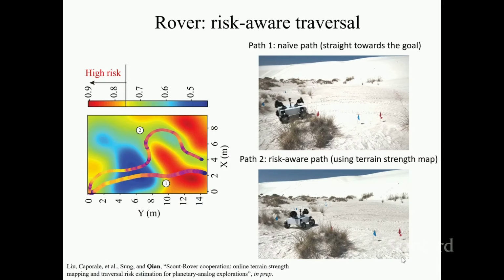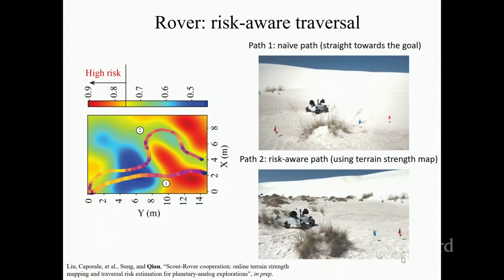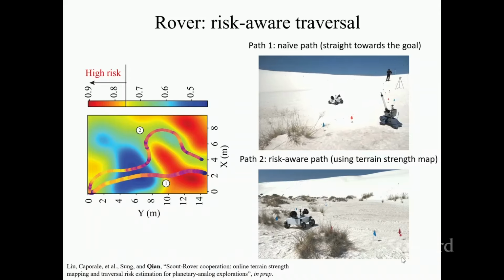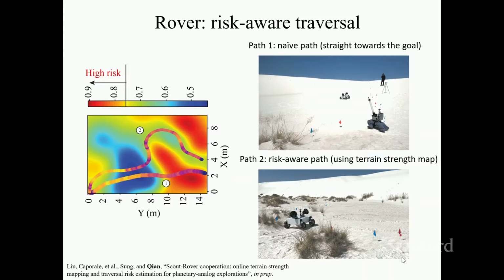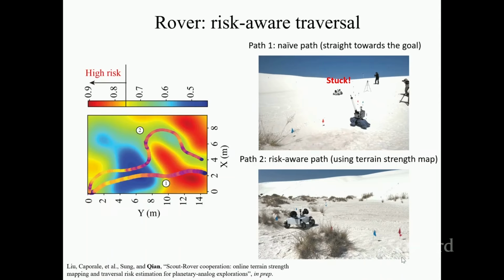So let me show you the video of the first, naive path, where the rover was commanded to strictly go towards the goal. Initially, it's the low-risk region the rover is traversing through, so you can see the rover speed is relatively high. As it approaches the yellow to the red region, you can see the speed start to decrease. And eventually, if you pay attention to the right back wheel, you are going to see that when it enters the red region, the wheel starts to spin in place and the rover will get stuck.